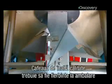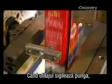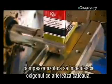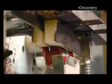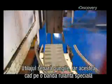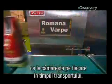Gourmet coffee must go piping hot from the grinder to the bag to ensure freshness. As the machine seals each bag, it pumps in nitrogen to replace the oxygen that makes coffee stale. The machine separates the bags, and they fall onto a custom-designed conveyor belt that weighs each one as it passes through.